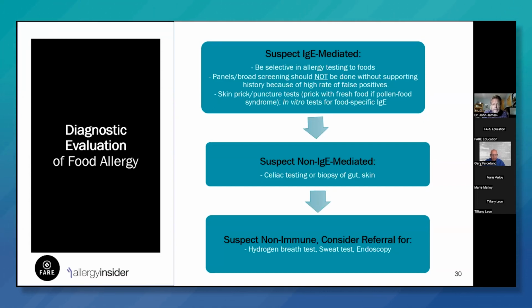And other diseases like eosinophilic esophagitis, there's going to be an upper GI endoscopy and biopsy of the esophagus to first of all identify is it EoE or not, and then foods are not always the culprit there, so it can be very challenging. And then a food intolerance example was lactose intolerance. There is a hydrogen breath test that can be used to make that diagnosis. Endoscopy can be used. Sweat test is more for cystic fibrosis, which sometimes people think might have a food allergy contributing to that. Great, thank you.